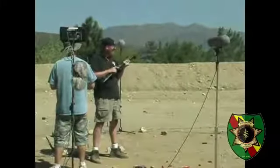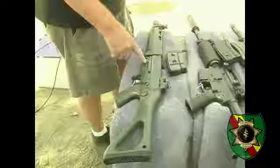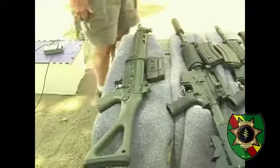This is a SIG Arms SG551-2, 223 caliber, fully automatic submachine gun.